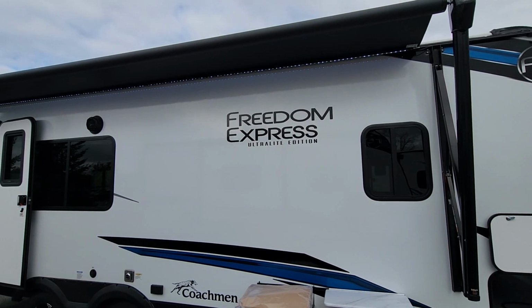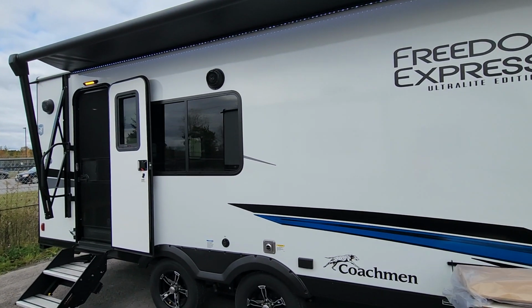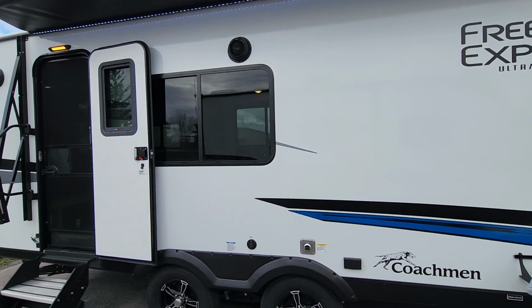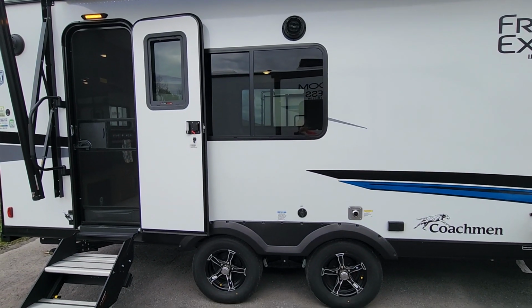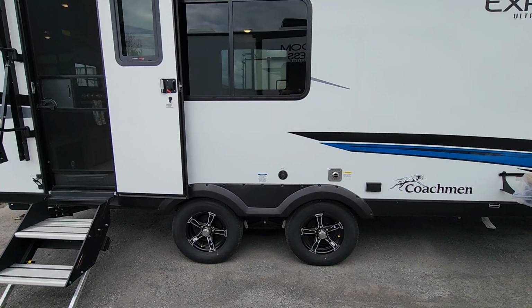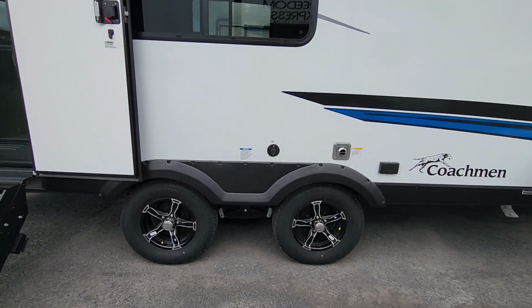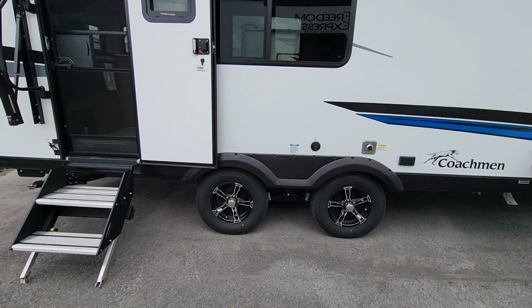We've got a great LED rope light running the length of the awning, so all the lighting that you need is already here. We're going to have 2 outside speakers for great outside entertainment. You can stream to the Bluetooth Jensen stereo inside. We've got some redesigned alloy wheels here, so it cuts down on the cleaning. We do have a spread axle design, so you'll notice there's kind of an oversized gap between the tires there, and that really is to help with the stability on the road.